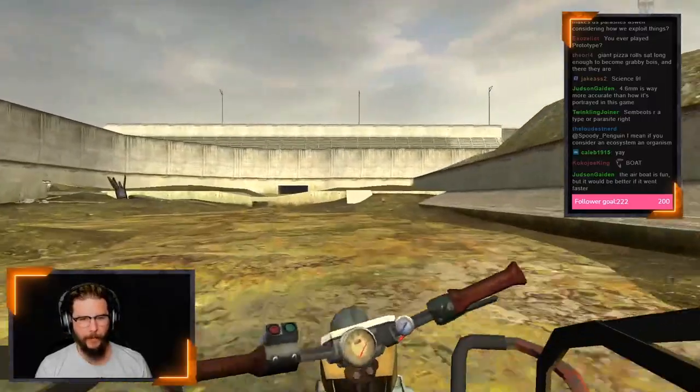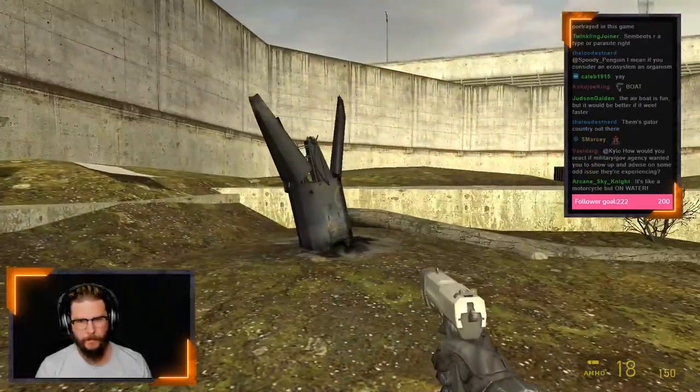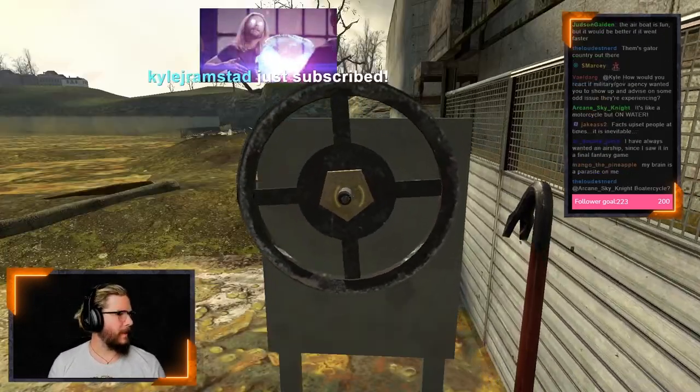We're making our way. We're getting pretty far in this game for a couple hours. Geiger counter going off. It's a motorcycle, but it's on water. I played this game.